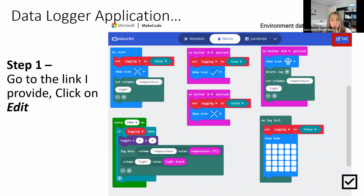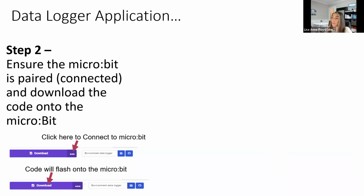The second step is to make sure you've paired or connected the microbit and then downloaded that code onto the microbit. So just a reminder to do that. On the bottom of MakeCode, you'll click on the 3 dots and it'll say connect. You click to connect, and then there's a series of windows that you have to click next on and select. And I'll show you that. And then once you have it connected, you then click on the download on the bottom there, and it will download the code directly onto the microbit.